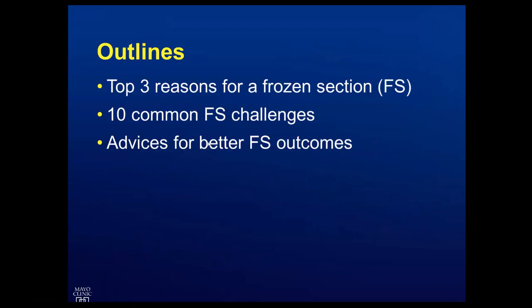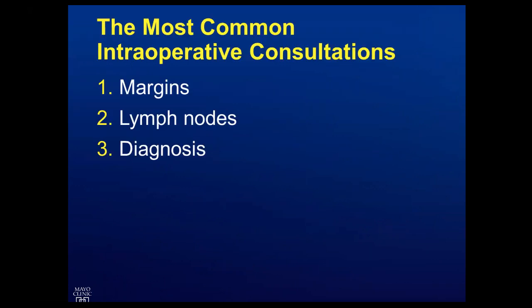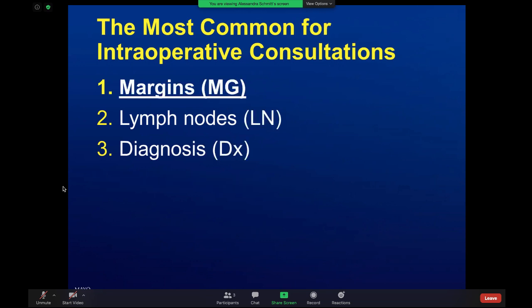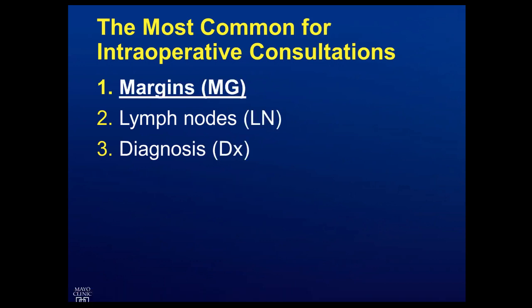So in my talk, I will cover the top three reasons for a frozen section request. And I'll show 10 common challenges with the most common causes of pitfalls. And as we move along, I'll give you just general advice for better outcomes on frozen sections. So these are the top most common reasons for intraoperative consultation: margin evaluation, lymph nodes, and diagnosis. And it's very common that you have a mix of all of the above in the same case. And we'll start with the evaluation of margins.